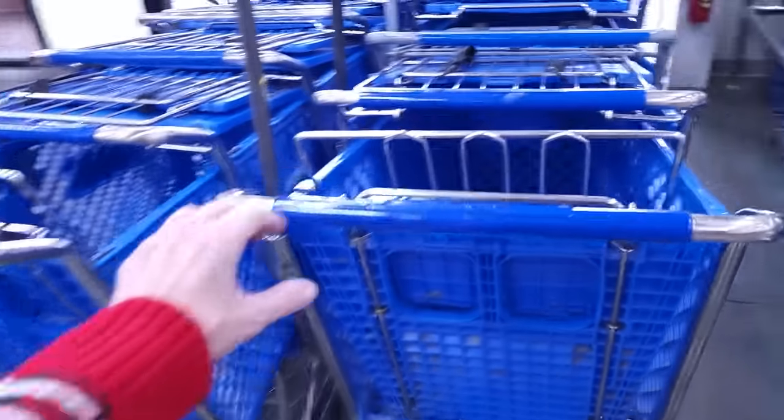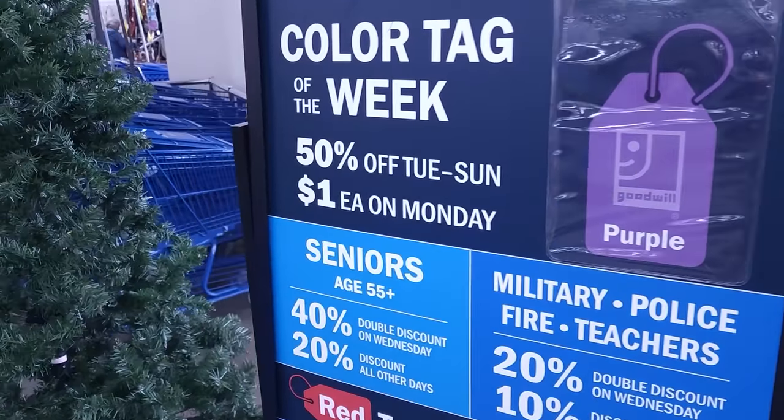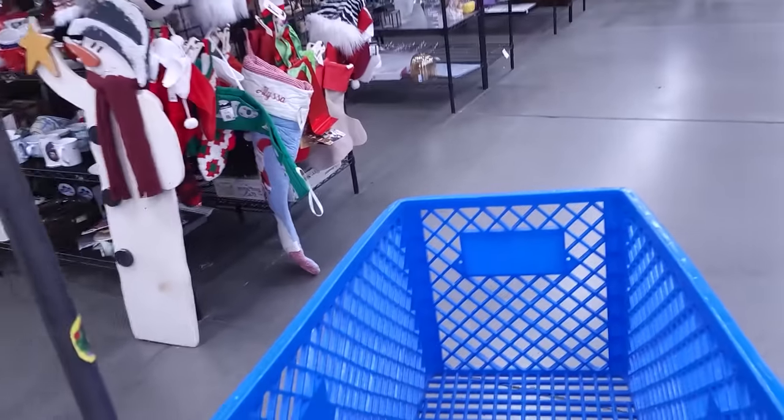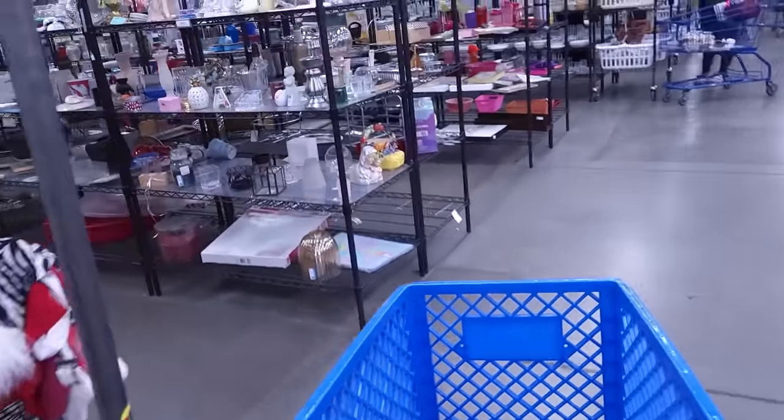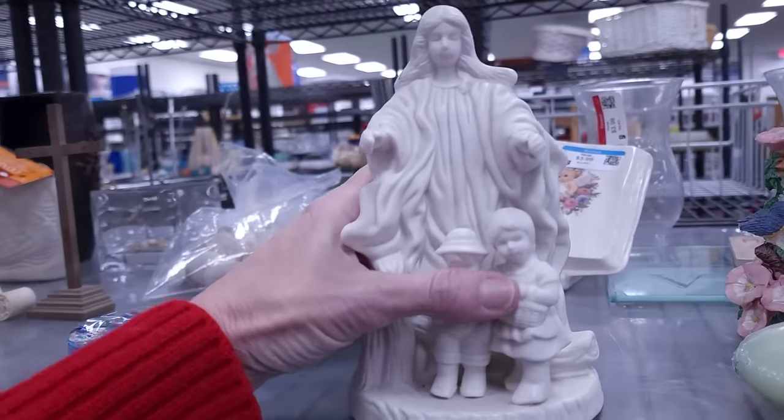Good morning. We need a lucky cart first. I'm gonna come over here and get one of these guys. Our color is purple. All right, let's head straight over to this shelf. And let's see what we got.